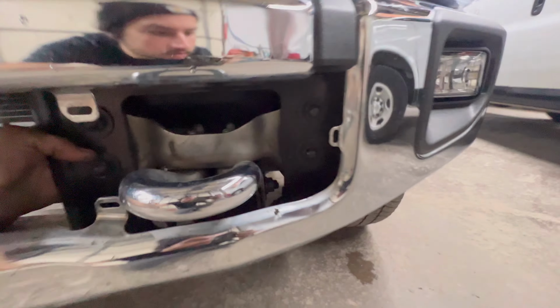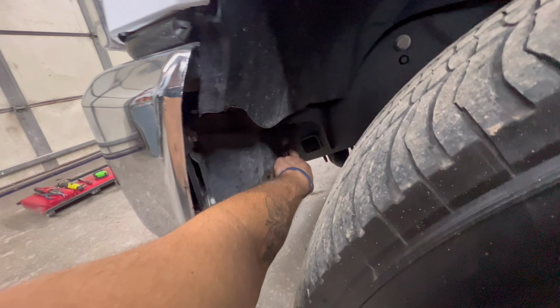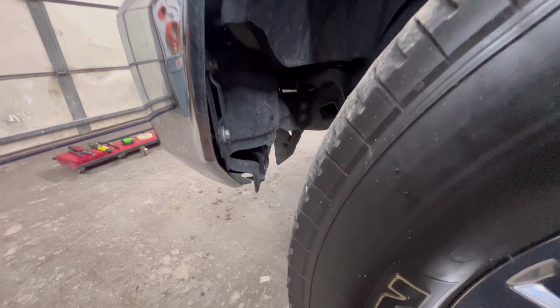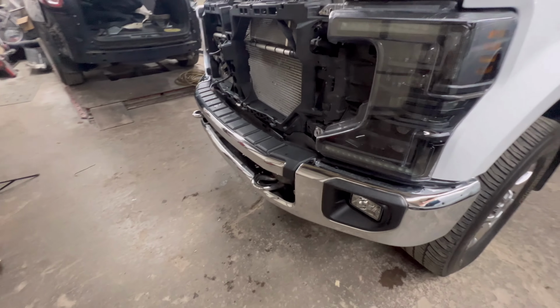I thought two of these go to the frame. And then I know there's the ones back here. There's these two right down here. So once we figure all that out, then we'll get the bumper off. But we're almost there. We're getting there.